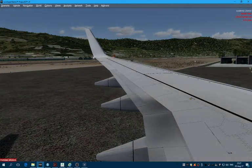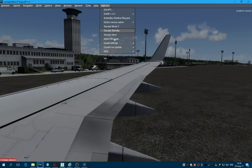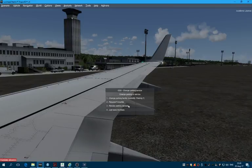Shutdown checklist. Stand by. Okay. Shutdown checklist. Fuel pumps off. Probe heat off. Hydraulic panel set. Flaps up. Parking brake set. Engine start levers cut off. Engine start levers off. Weather radar off. Shutdown checklist complete.